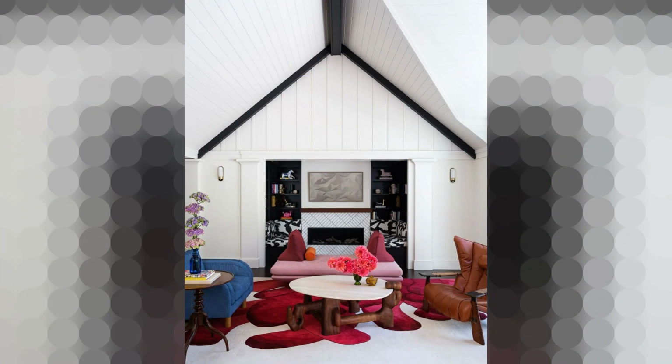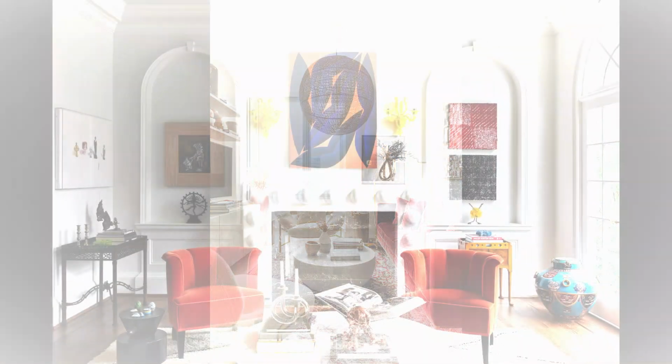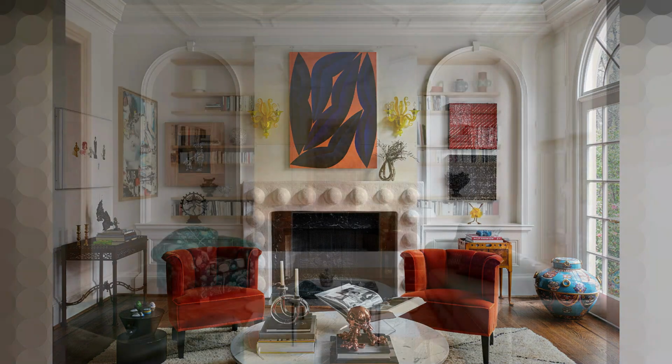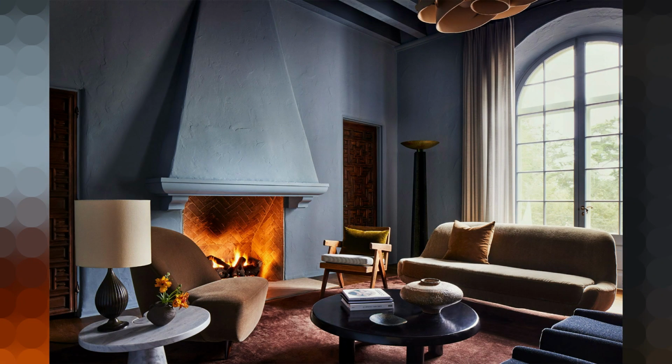But here's the most important part: the fabric. Look for sofas upholstered in performance fabrics. This is non-negotiable. Perennials or even modern high-end polyesters are designed to be stain resistant, water repellent, and super easy to clean. They look and feel just as luxurious as their more delicate counterparts, velvet, chenille, boucle, woven, but they can handle almost anything your kids throw at them.